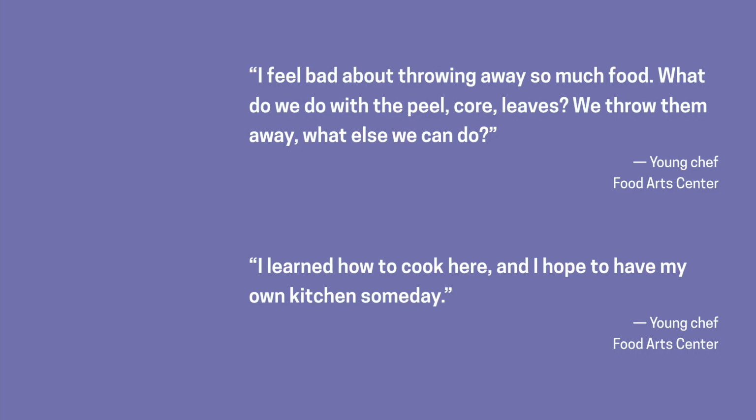These students have a concern about wasted food. "I feel bad about throwing away so much fruit, and I don't know what I can do to rescue it." This is an opportunity to add knowledge about reducing fruit loss to the chefs. After training, most of them want to have their own kitchen someday, which means they are going to be the chefs influencing restaurants and cooking in the future.